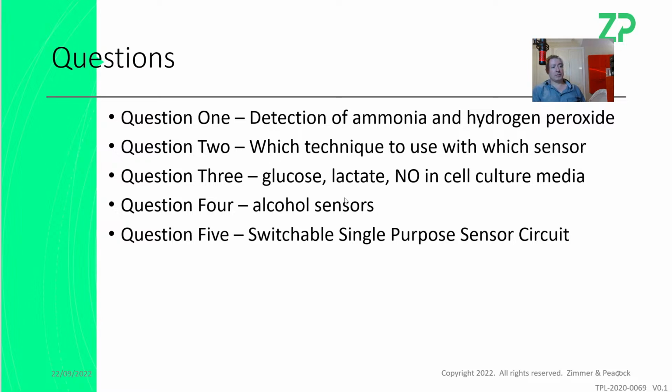We've also got a question here about measuring glucose, lactate and nitric oxide in cell culture media. I think the nitric oxide one's quite interesting because not everyone is aware of nitric oxide, but it is an important signaling molecule in biology. Then we did have a question around alcohol sensors. It was really about what's our mechanism of detection in alcohol sensors, whether it was just a plain platinum electrode or whether there was some specificity inherent in our sensor. Because we're using an enzyme, the answer is it has good specificity. I'm very careful with the words specificity and selectivity.